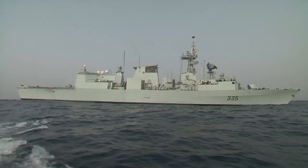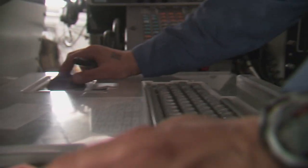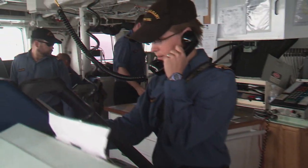Imagine living and working in your office cubicle for several weeks at a time without leaving the building or seeing your family. From the youngest sailors to the most experienced, the most fundamental of bonds is the challenge of being half a world away from the comforts of home and loved ones. Homesickness is simply a reality of the job, but on some days, it really hits home.